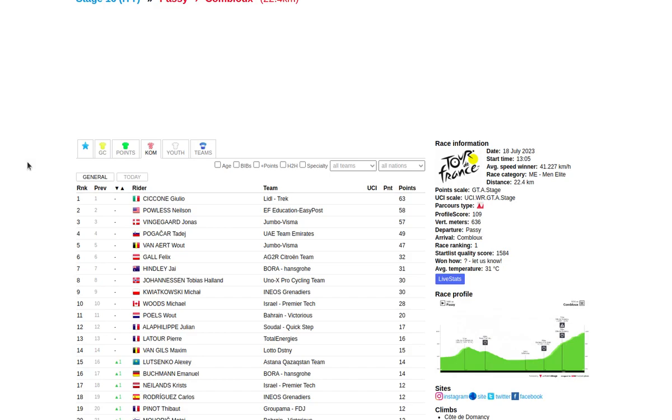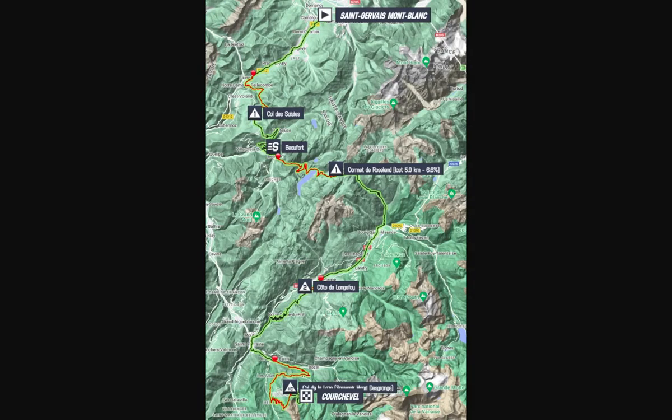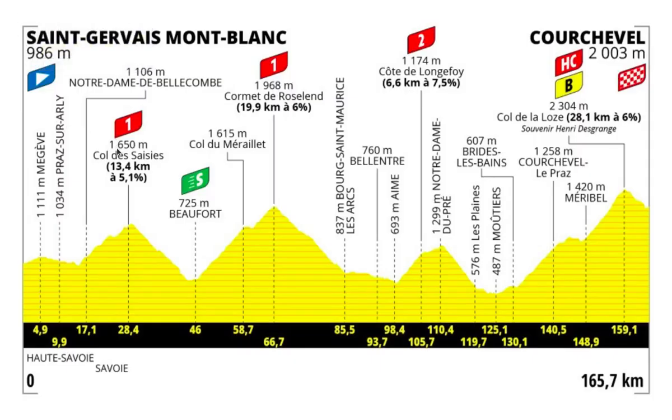Vingegaard is now only 6 points behind Ciccone, so it will be really hard for Ciccone to win this jersey. Like I said, Henri Desgranges or the Col de la Loze is 40 points, so with that Vingegaard will have 97 points. So for Ciccone to win, he will need more than 34 points. And let's look at the profile for tomorrow's stage. We have 10 points at Col de Saisies, 10 points at Cormet de Roselend, and 5 points at Côte de Longefoy. So Ciccone will for sure try to go for it. It's 25 points, so it's still possible, because we have stage 20 where he can take a lot of points as well.